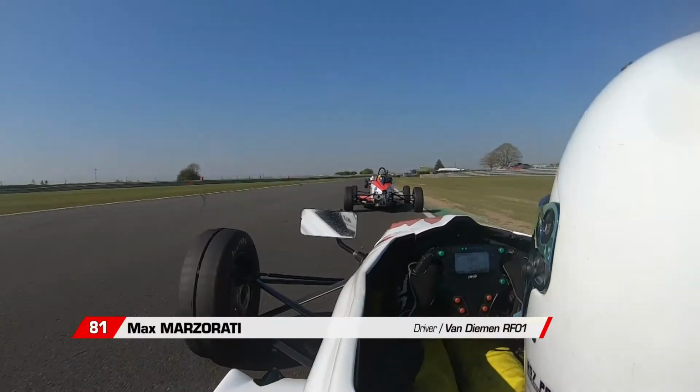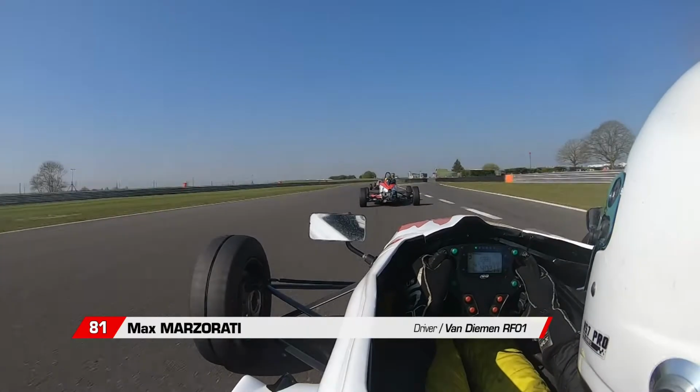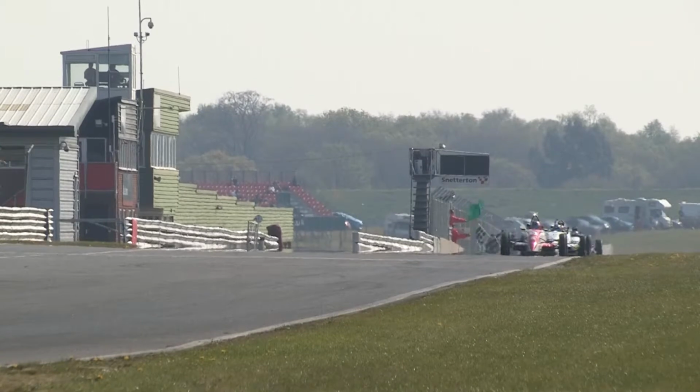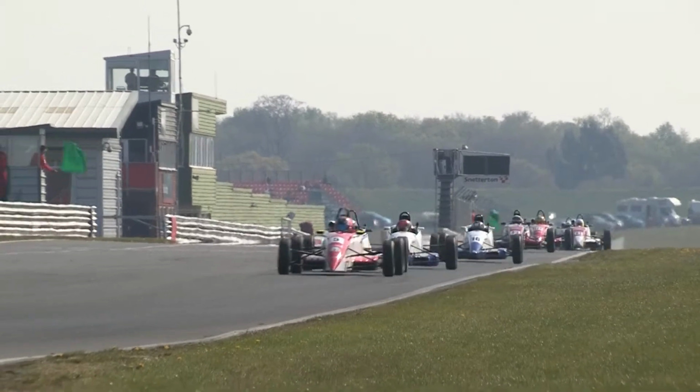Looks to be Michael McPherson in 4th place. We ride on board again with Max Maserati in the slipstream of Jonathan Brown, staring at the gearbox. They head down towards Ritchie's again on the restart.